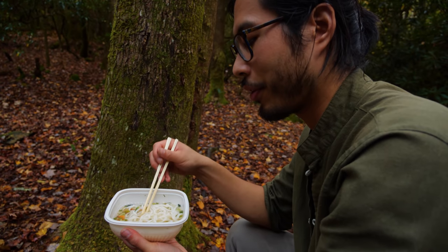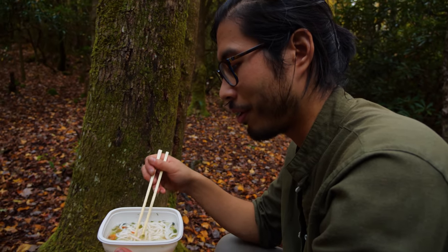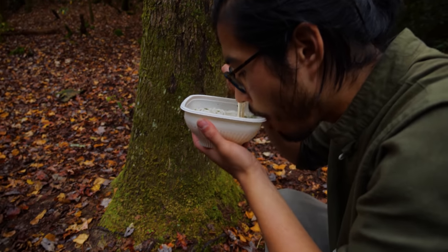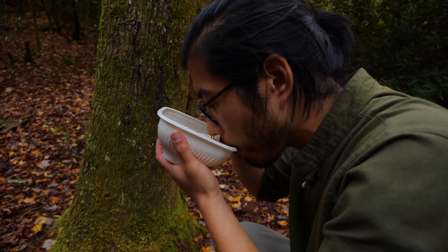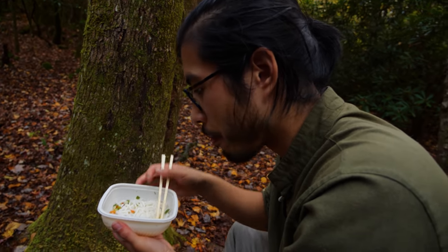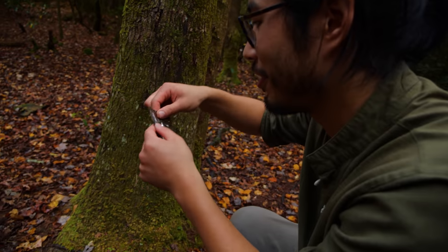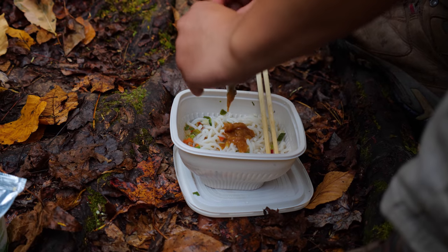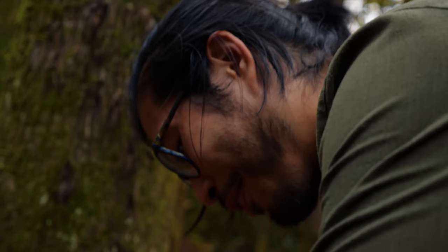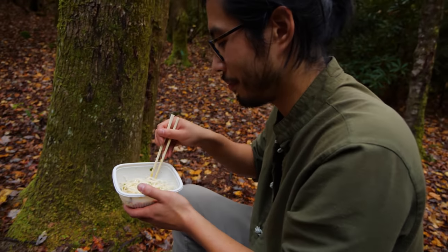So this is a Thai coconut curry noodle, and I think you're actually supposed to drain the water. So I'm just gonna drink it. Noodle water. Dude, this is getting sadder by the minute. Okay, now there's some Thai coconut sauce. Welcome to microwave cooking without the microwave. Probably should have drained more of the water, but you know.